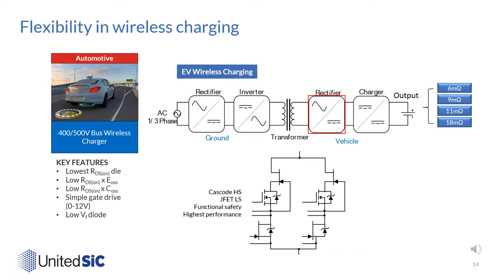Another potential benefit of United Silicon Carbide technology in this application is shown in the full bridge rectifier schematic shown on the slide. If one uses normally off United Silicon Carbide cascode FETs in the high side positions and our normally on silicon carbide JFETs in the low side position, then the loss of gate control power will simply safely cut off power supplied to the output. This is a great functional safety feature that is achievable with the unique and flexible solutions that United Silicon Carbide can supply.